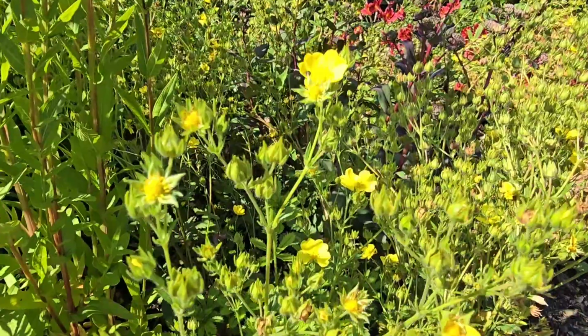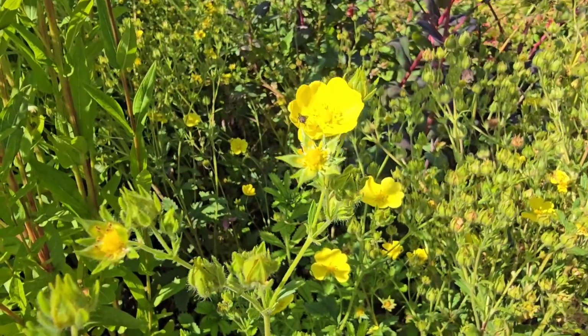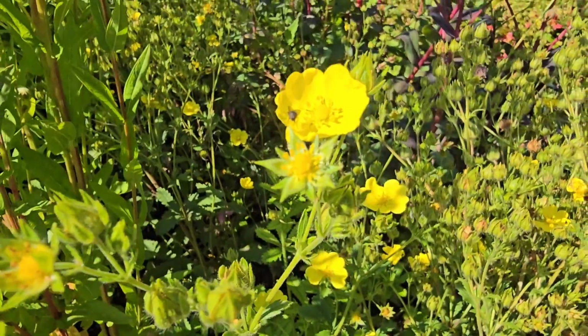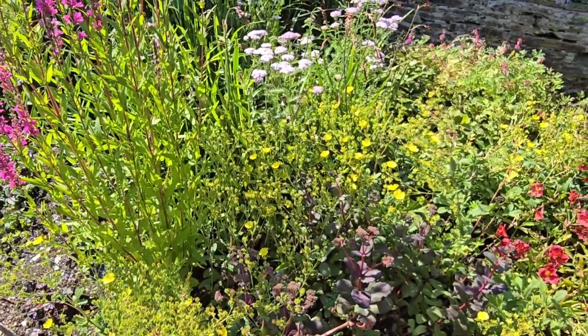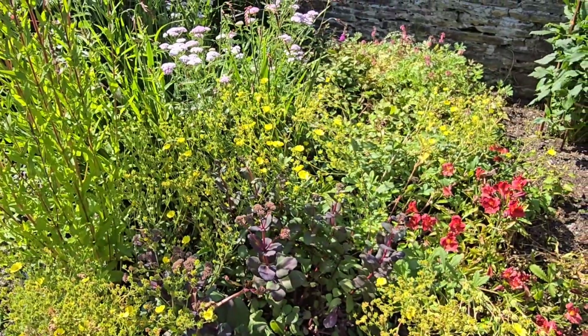Here is some herbaceous type of potentilla. You do get shrub varieties as well, but you also get wild varieties with the cinquefoil in the tormentil and the silverweed. Herbaceous plants look best when they're all sort of growing together and looking like they're kind of semi-wild.